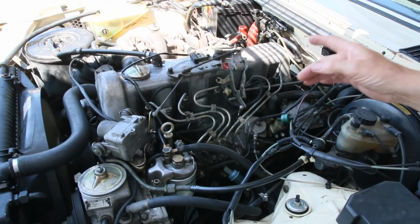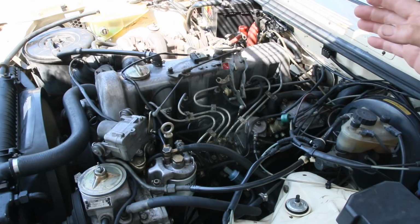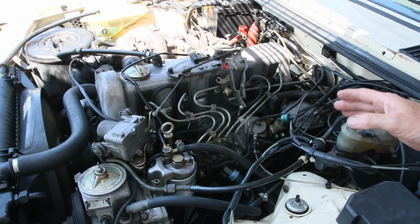This is a replacement used engine because the owner lost an oil cooler hose, and that destroyed the original engine in this wagon.